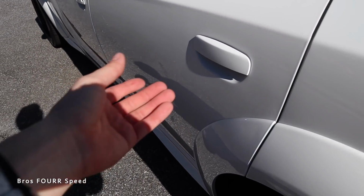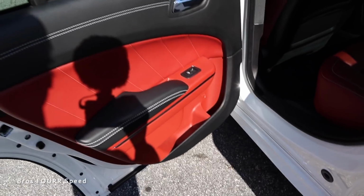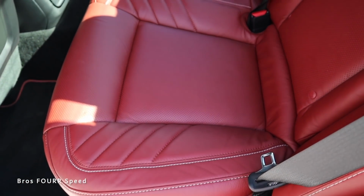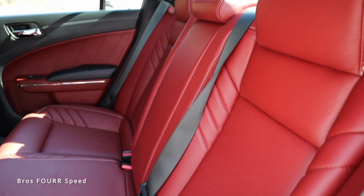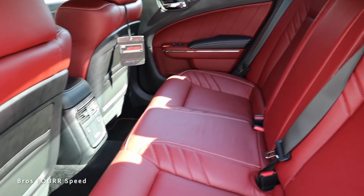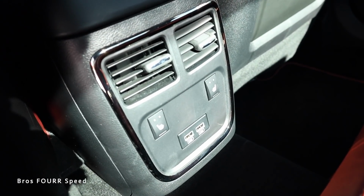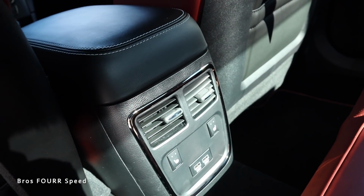And then taking a look at the rear seat space, if I open up the rear door panels, they're finished off just like we saw up front with the two-tone colors, and the back seats are even finished in the same red with all the same stitching design. This is a 3-seater back here. We get storage on the back side of these front seats, heated rear seats, 2 USBs, and even climate control vents.